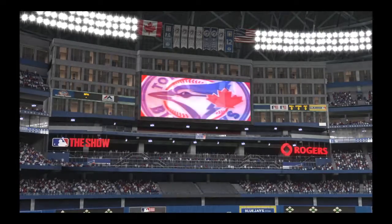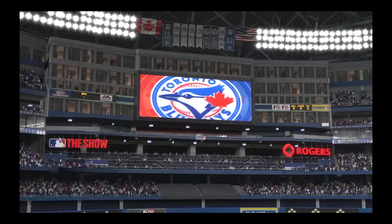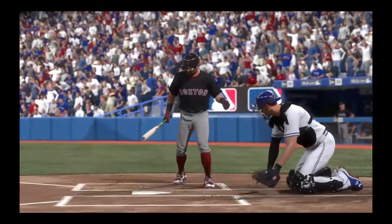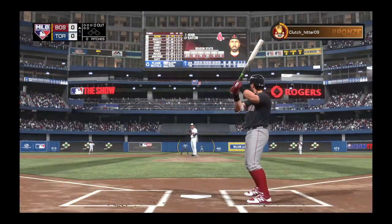We are north of the border in Toronto, and the retractable roof is closed for comfort. Today, it's the home opener for this new season between the Boston Red Sox and the Toronto Blue Jays. Major League Baseball on MLB Network is next.